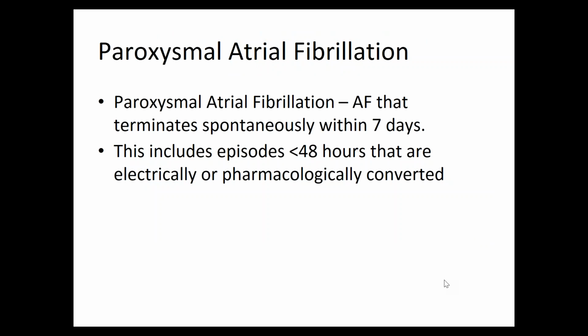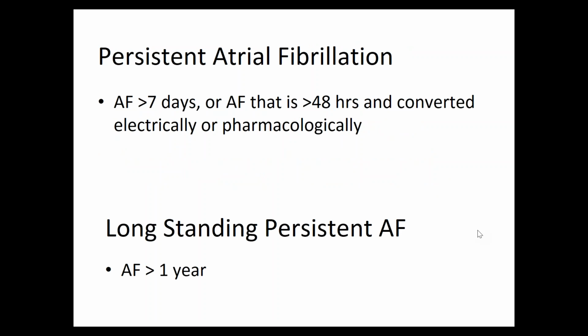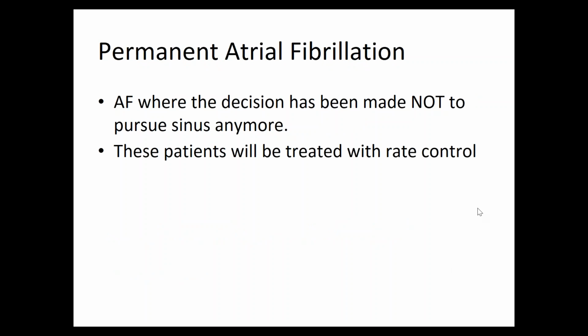Paroxysmal atrial fibrillation. So this is defined as AFib that terminates spontaneously within 7 days. And it would also include episodes that in less than 48 hours are electrically or pharmacologically converted. Persistent AFib, AFib that lasts for greater than 7 days or greater than 48 hours and then is cardioverted, electrically or pharmacologically. Long-standing persistent AFib, AFib that lasts for greater than a year. And then permanent AFib where there's basically a medical decision that's been made to not pursue trying to convert that rhythm back to a sinus rhythm anymore. Risk factors and prevention.